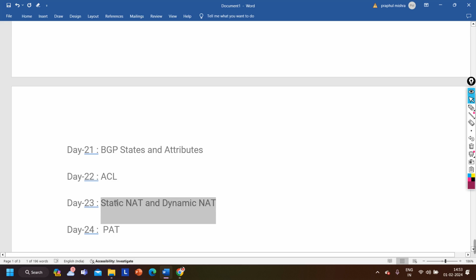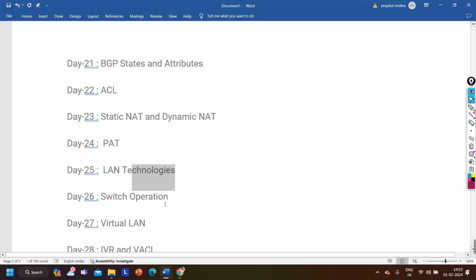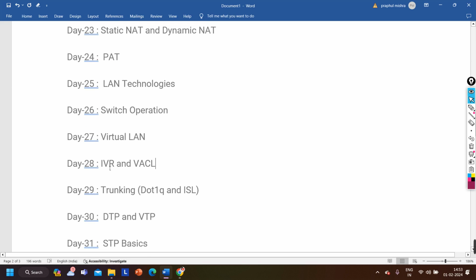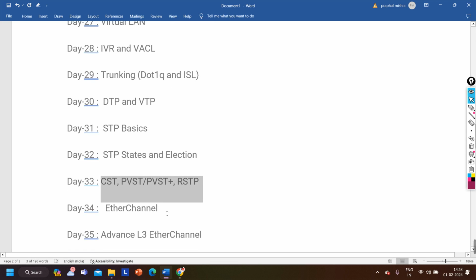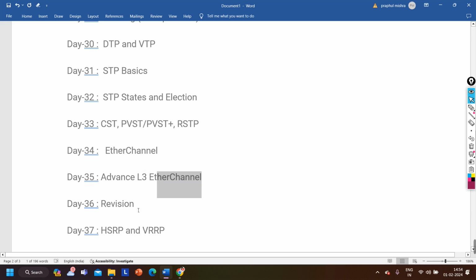After that, access control lists, static NAT, dynamic NAT, then PAT, port address translation, then LAN technology, switch operations, then virtual LAN, right? Inter-VLAN routing and VLAN access control lists, then trunking, 802.1Q and ISL, DTP, VTP, STP states, then STP states and election. Then types of Spanning Tree Protocol: CST, PVST, PVST+, RPVST, then EtherChannel, advanced Layer 3 EtherChannel.